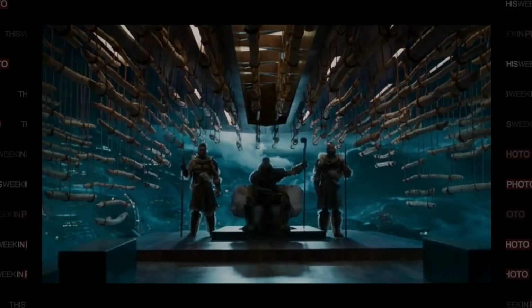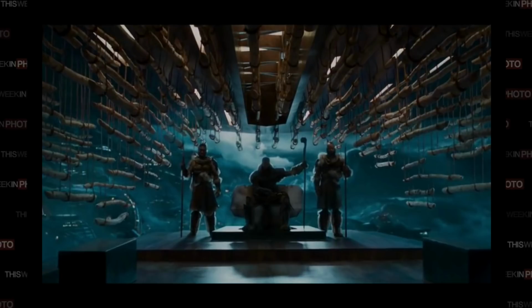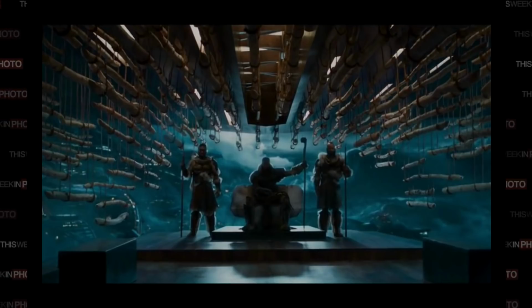So the theme throughout the movie is the mixture of old and new, right? Or modern, where things would have gone, or where things could be. And then you put these strong characters standing there, and there's one dude just sitting there like Kanye on his throne.